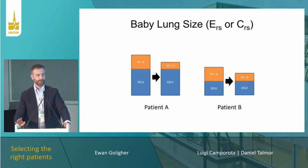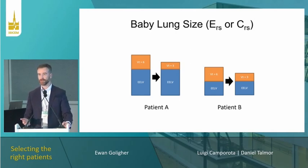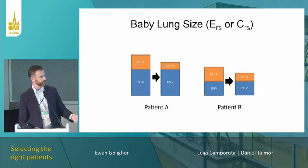Well, first of all, compliance or its inverse elastance basically reflect the size of the baby lung available for ventilation. So consider patient A on the right here, where you're reducing tidal volume from 6 to 3. Well, the end expiratory lung volume is relatively large. So the reduction in strain resulting from the reduction in tidal volume is relatively small in comparison to patient B, where the end expiratory lung volume is relatively small. So the dynamic strain here is relatively higher, and you achieve a larger reduction in dynamic strain.